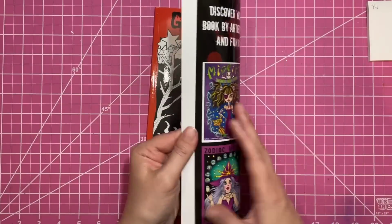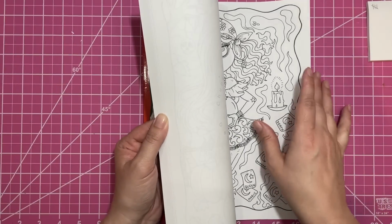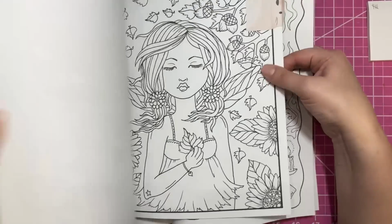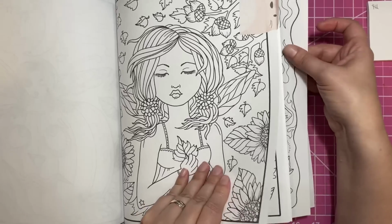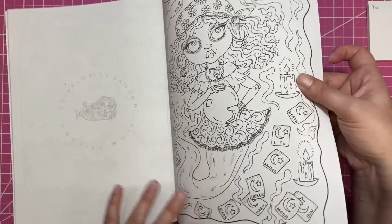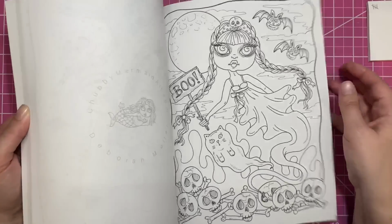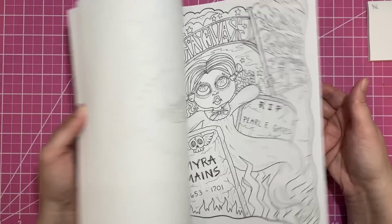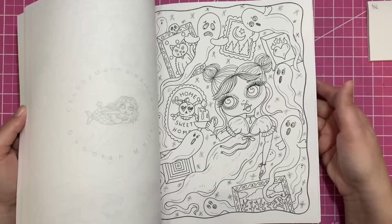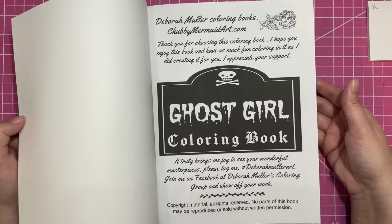Anyway, so this is Ghost Girl. This is a new book, so there's no pages done in this yet. And I feel like the paper is thinner than these ones. Yeah, it absolutely is. So I don't know if she changed her paper or Amazon changed their paper for these books, but it's a little upsetting because I really liked the paper in the other books, and these ones are pretty thin. So I'm hoping that I can still make them pretty.